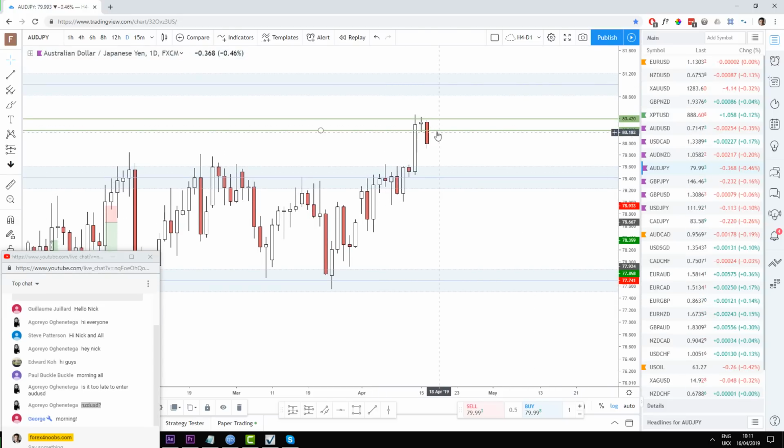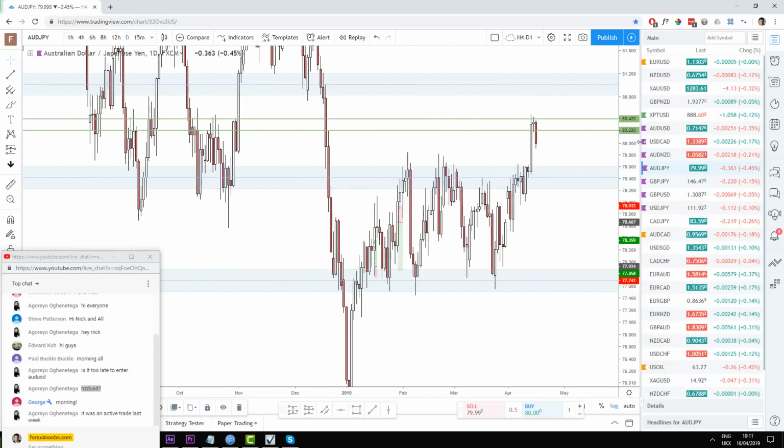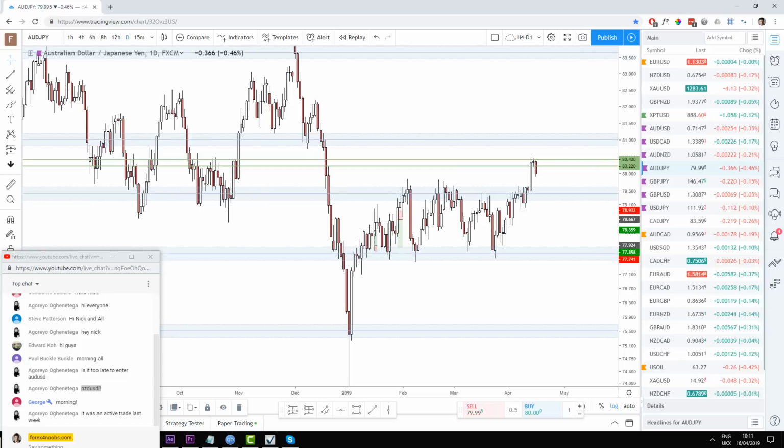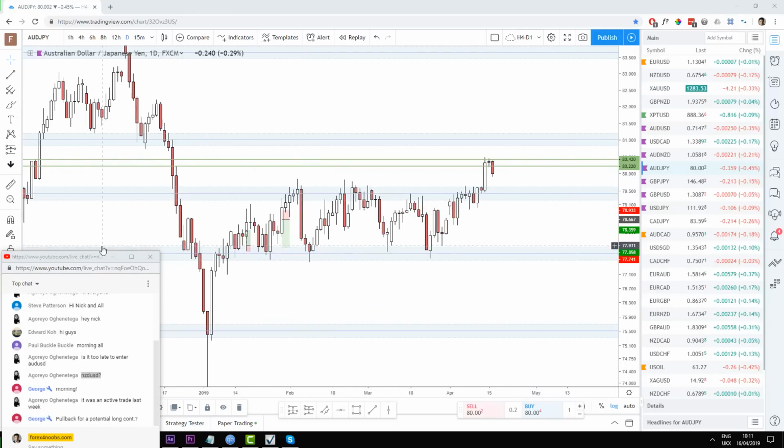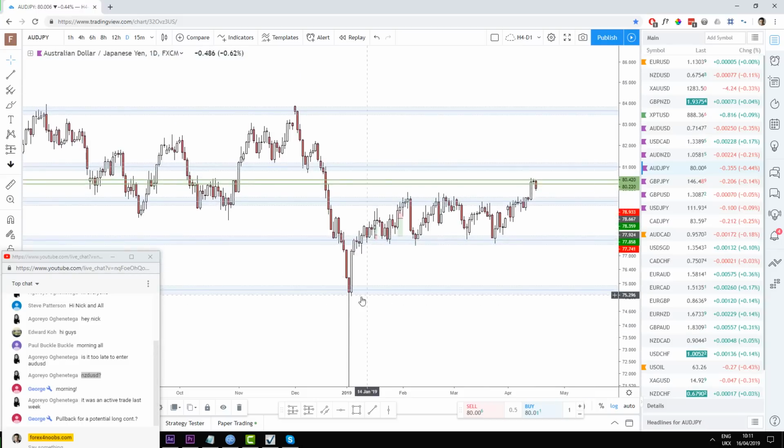AUDJPY price shooting up to here and already turning around. This one's a bit messy. Wait, there was a forum post on this one, wasn't there, by Edward? No, sorry, my bad. Yeah, it could be a pullback, but I don't really like it as a continuation because this trend is not really that good of a trend.